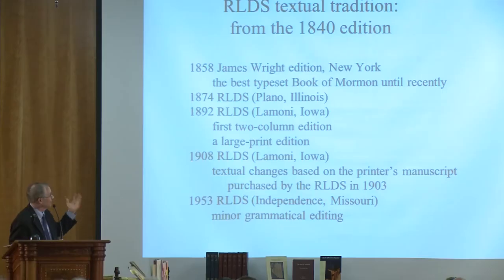And so they have. And they did the first one in Plano, Illinois, although some copies say it's in Lamoni. They just had these sheets, and they didn't have them all bound, and they shipped them off to Lamoni when they set that up, and then they redid the title page. But the rest of it is original from an earlier period.